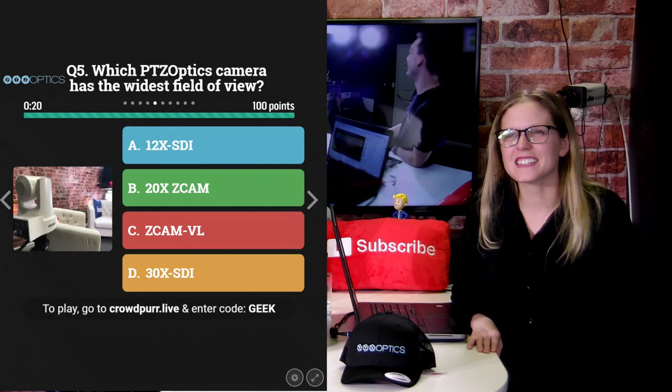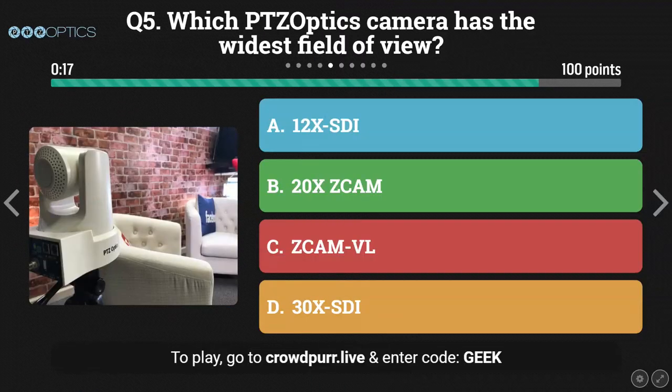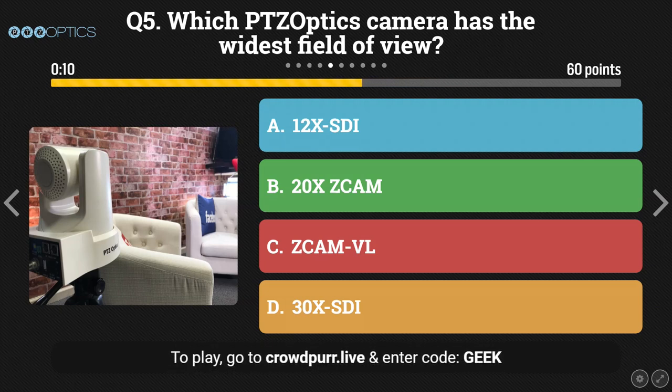Okay. Which PTZOptics camera has the widest field of view? I hope I get this one. Of these cameras, 12x, 20x Z cam variable lens, or the 30x SDI camera soon to be coming out. Which camera will have the widest field of view?